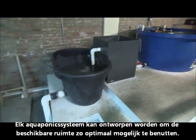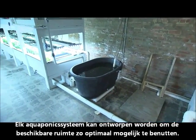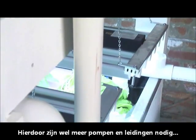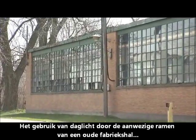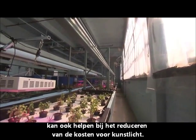Each aquaponic system can be designed to maximize the use of available space. A room with high ceilings can allow for the stacking of grow beds. This will require more pumps and plumbing, but the investment will allow for more plant production. Utilizing natural light from existing windows in an old factory building can also help by reducing artificial lighting costs.